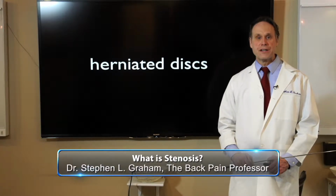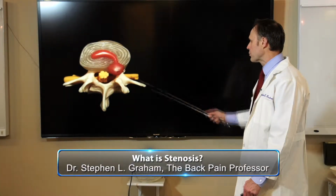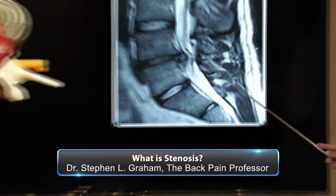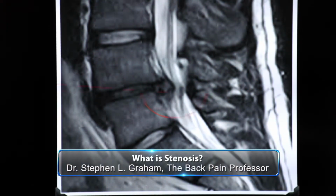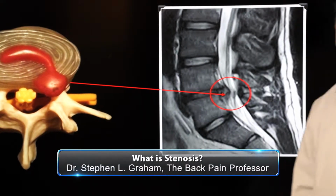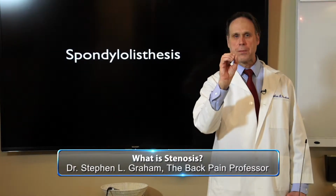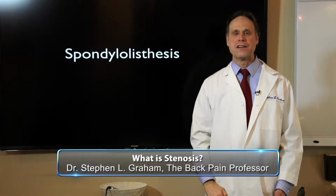Another one is herniated disc. So it's like the bulge, except you're going to see it's coming out even further. Look at that. It's sticking out like a sore thumb right in the canal. Again, that's a rude situation. Now look at this. Canal's too small, stenosis.